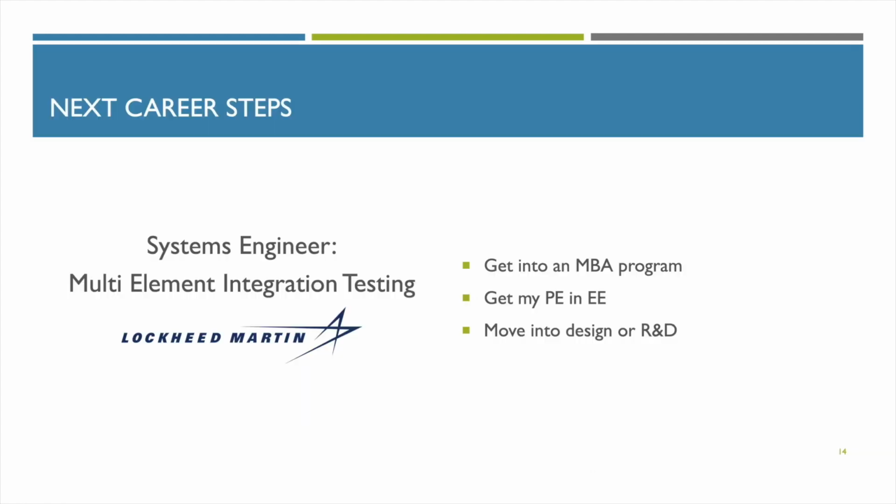I am currently in a systems engineering co-op with Lockheed Martin. My main goals from here are to get into an MBA program and start my career as a level 1 engineer. I hope to move into design or R&D, as the research aspect of senior design was particularly exciting for me.